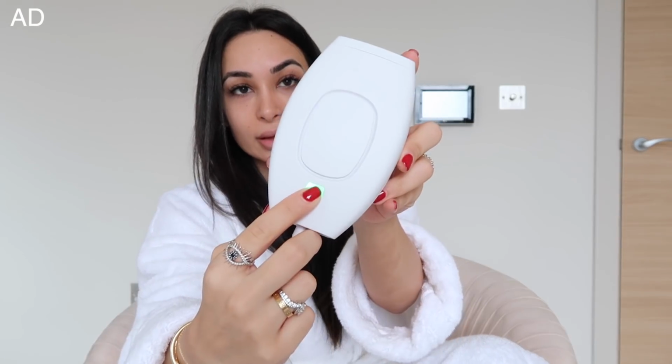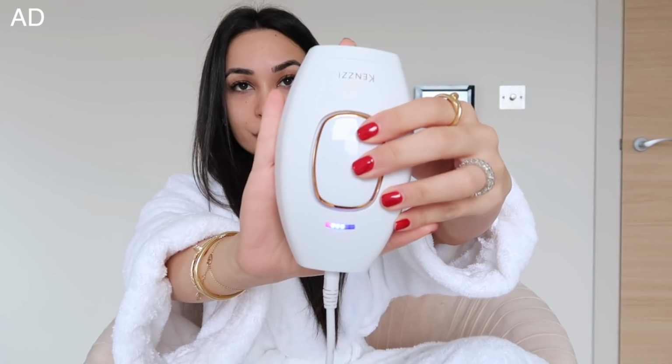So I'll basically show you guys how this works. You actually need to ensure that your skin is completely clear. You can't have anything on your skin. Okay, so you turn it on using this little green button at the back, and it's got 5 different settings. You can change the intensity using the green button at the back. I'm going to put it on the highest because I'm used to this device now and I know that my skin can handle it.